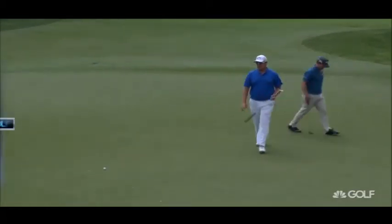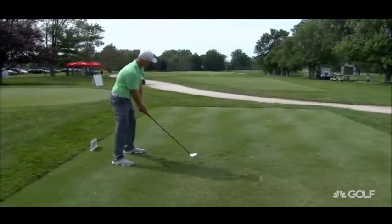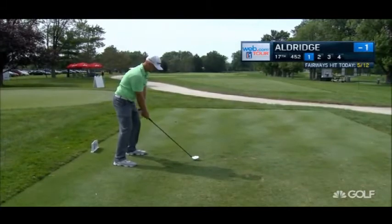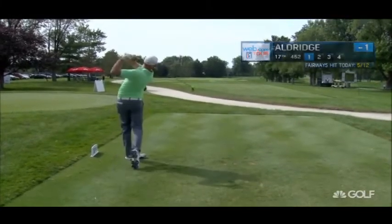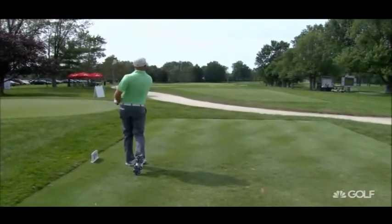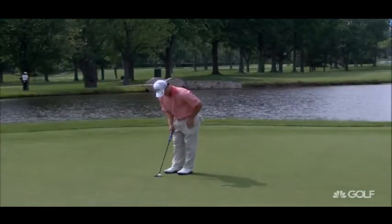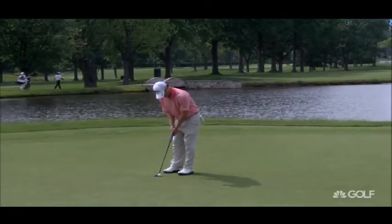He will remain at 6 under as we go back to 17 with Tyler Aldridge. And also chosen 3-wood. Wind into and off the right. Starting down the right side and drawing back towards the left side of the fairway. It's actually a smart play because you only have to carry it about 250 to catch the downslope, which will propel it forward, and you don't want to go through and left. Back at 16, Cochran in close for his birdie.